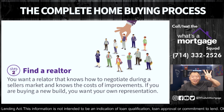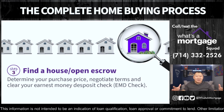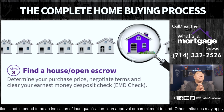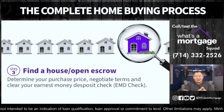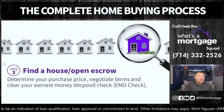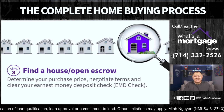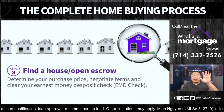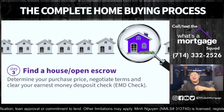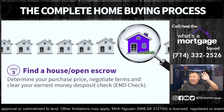Step 3, find a home. Once you find a home and the seller agrees, you open escrow. If that EMD check does not clear, escrow doesn't open. Escrow starts because you signed the purchase contract, but doesn't open until that check clears. Don't forget, step 3, you can lock your loan once you sign that purchase contract and that EMD check goes through, right? So you can lock starting at step 3.